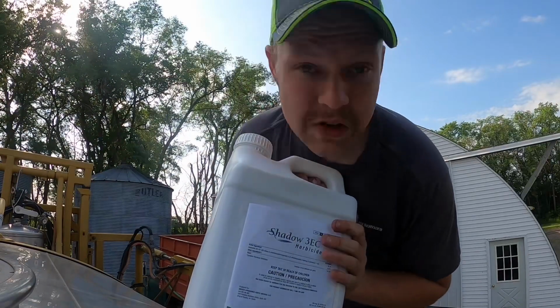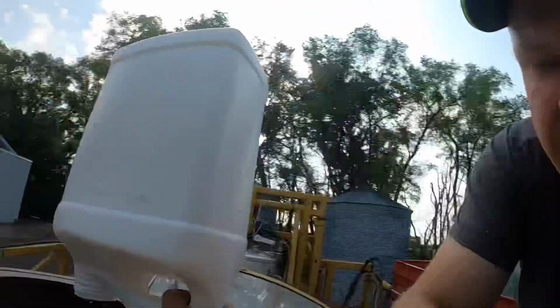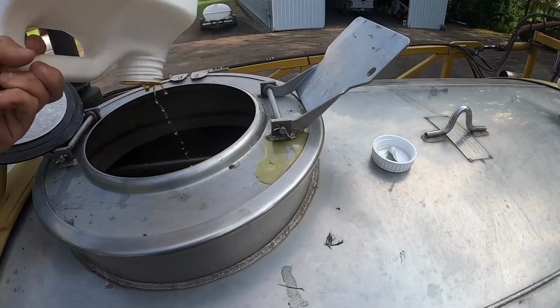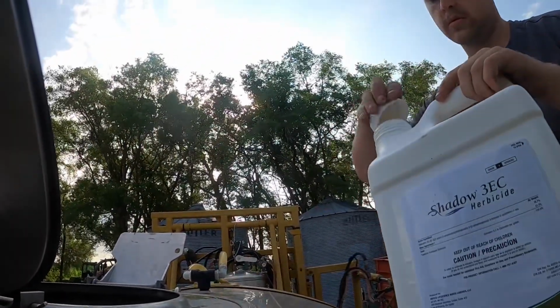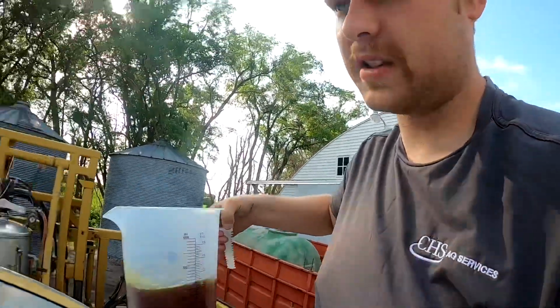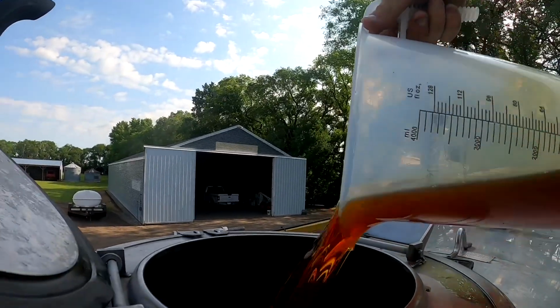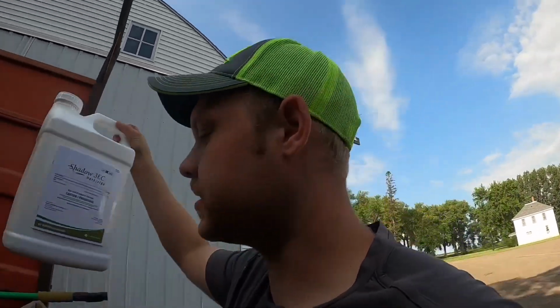This is my clethodim. This goes in first. And we just dump that right in the tank. I spilled. Here's my 80 ounces. And I just dumped that in the tank. And now we go down and get the Brawl. So this is clethodim. This kills the grasses. It kind of acts like Roundup. It doesn't act like Roundup. It's my replacement for Roundup.